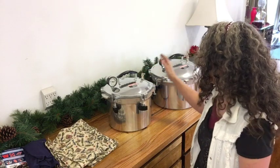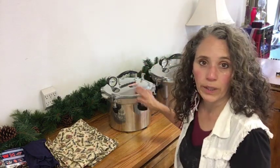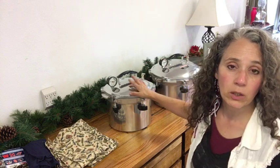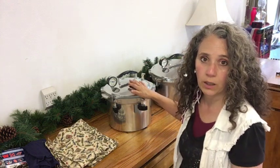But at any rate, if nobody wants this smaller one, then I will just keep it and use it for when I just have a few things that I would like to can up and I don't want to fill my big 30-quart canner, or even one this size. Then this might be a good size for just canning. Let's say I've got leftover soup or something like that and I just want to can it up rather than freeze it. This would be a good option for that.